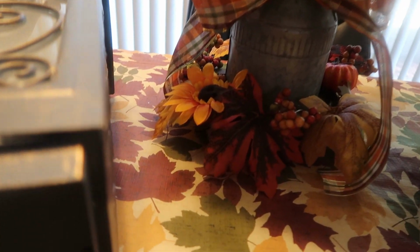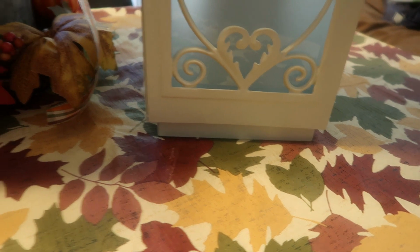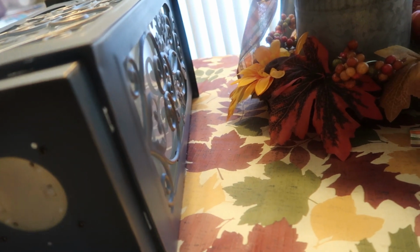Let me turn these back on. As you can see, look at that. I love the stand, and it's really pretty. And this is really easy to clean. Very easy to clean, as you can see there. And it's just a beautiful piece. I just absolutely love it.